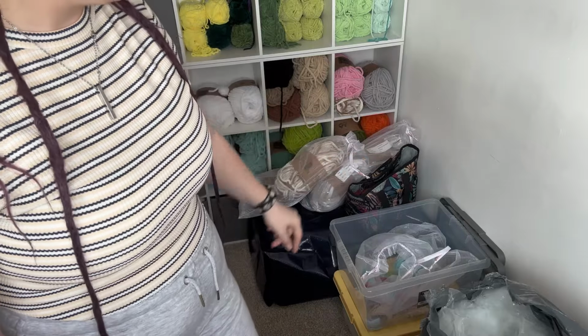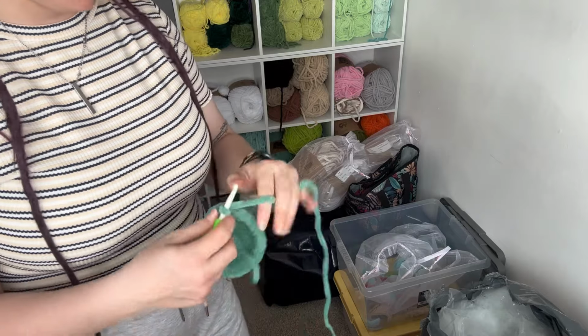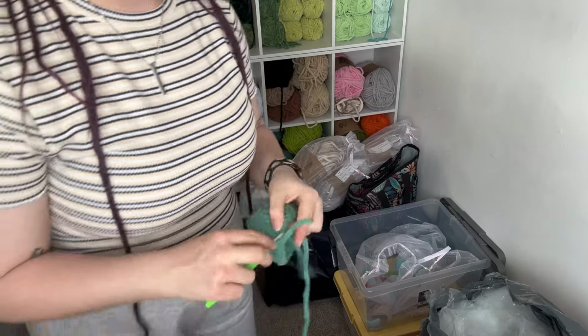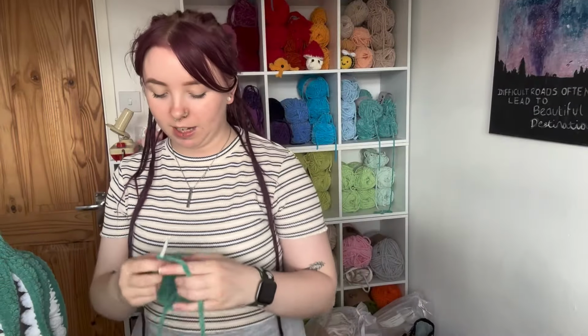And then these are the boxes of things that are half done, not fully done. I just put them in that box because I usually work in a production line style, making a load of items, and then I'll put all the eyes in and finish them all off. But that's pretty low at the minute because I've been finishing all those things off to put in these shops.